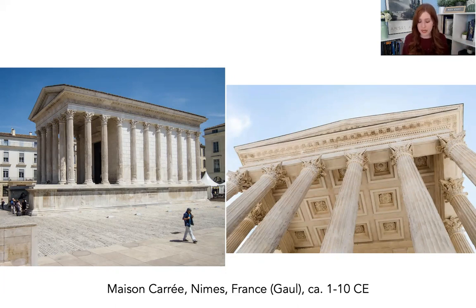But it looks very Roman, as I said. Nimes, which is where it's located, is also where the Pont du Gard was. So as I said, that was a military colony. It was founded from the ground up. And so it also had this temple built around the same time. And it's a textbook example of a Roman temple, essentially, and it's very well preserved today. So you should be getting lots of Temple of Portunus vibes from it.